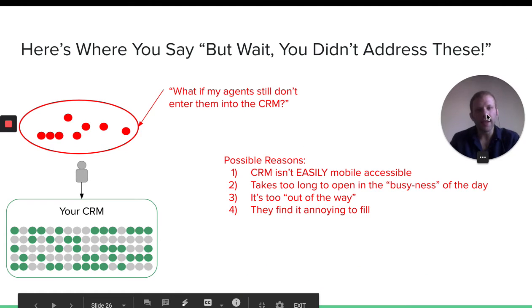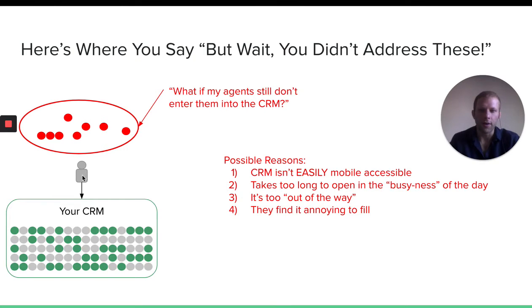Now, you might say, in a previous video, we showed how your agent might be too lazy or too busy, or many possible reasons, where he doesn't actually enter them into the CRM. And if he doesn't enter them into the CRM, then the assistant bot can't do its thing, right? So the possible reasons are the CRM isn't easily mobile accessible, it takes too long to open it in the busyness of the day, it's too out of the way, they find it annoying to fill, or many other reasons potentially.